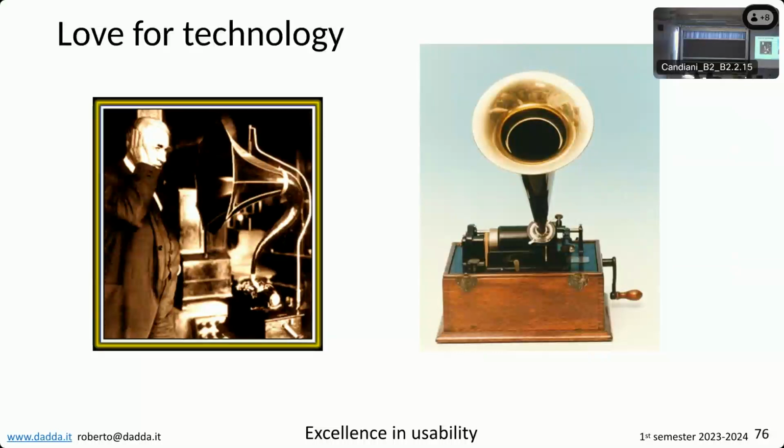Who invented the gramophone? It's Thomas Alva Edison. Thomas Alva Edison invented a way to reproduce sound. You know why it was invented? Which was the main purpose at the beginning? Any idea? It was for teaching English to immigrants at that time.